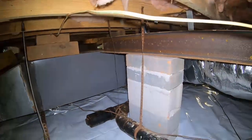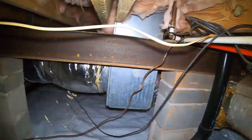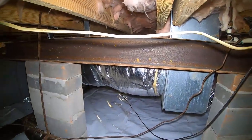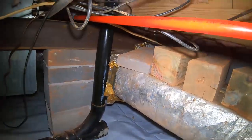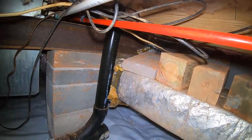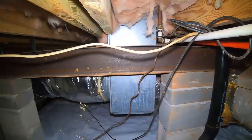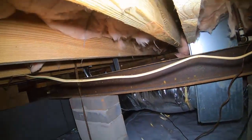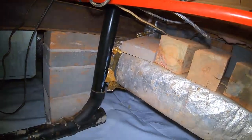But you can see conceptually here, by doing these 8x16 CMU piers with this 5-inch I-beam, and once we get this incorporated into the floor system, this is going to enable us to jack the floor system back into position. And it's been this way for almost 50 years. So a flaw that was here at the beginning of construction, we're able to address for this new homeowner. And I'll go ahead and crawl to the other side so you can see over there.